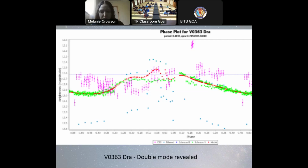So we tried a couple other periods to see where this star's period really lay. The AAVSO suggested 0.4032, which we thought was a little more accurate. That one seemed to fit the data a lot more, and it gave us the plot that we have here in the image. It does look a little bit messy, but a lot of our data does fit these trends.